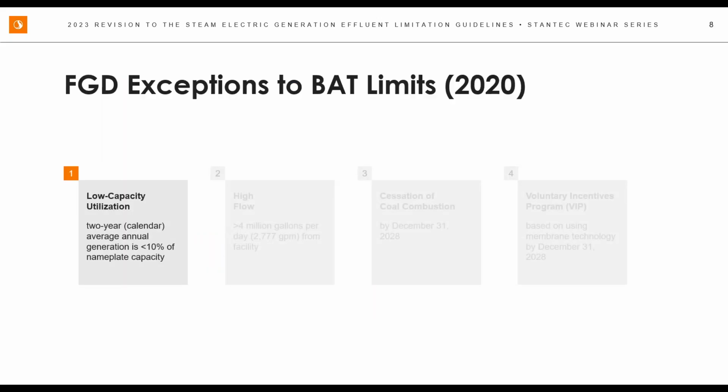So in 2020, EPA provided some exceptions to the best available technology limits they provided. The first exception was for low capacity utilization units, and that was defined as, on a rolling 2-year calendar average basis, generation was less than 10% of unit nameplate capacity. The next exception that was put out there in 2020 was for high flow units or high flow sites that had more than 4 million gallons per day of FGD water.